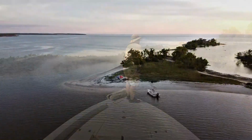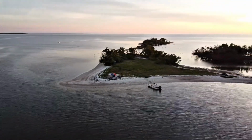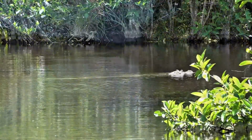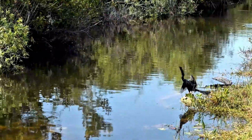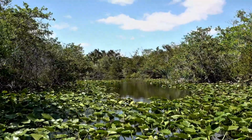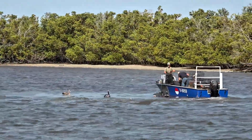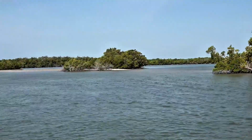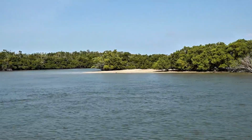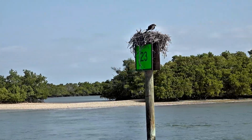Alright, before you rush out the door, here are a few final, super important tips to make sure your Everglades adventure is amazing. 1. Check those alerts. Seriously, before you even leave home, go to the official Everglades National Park website. That's nps.gov/EVER. Check for any current alerts, closures, road construction issues, or changes to program schedules. Things in the Everglades can change fast.